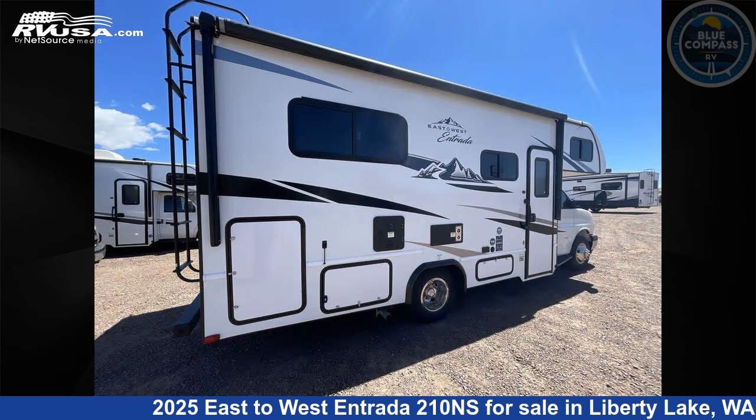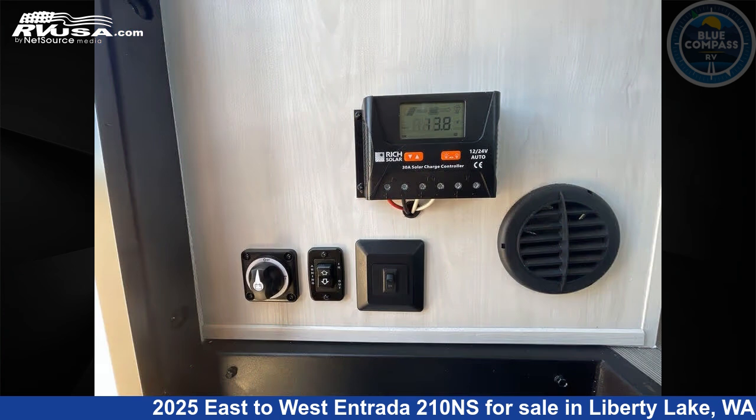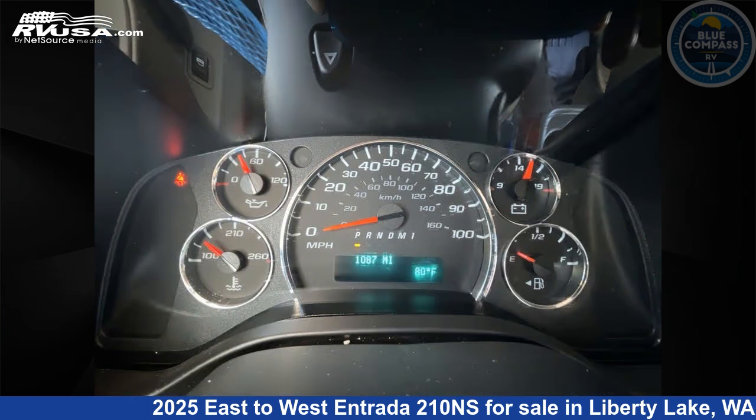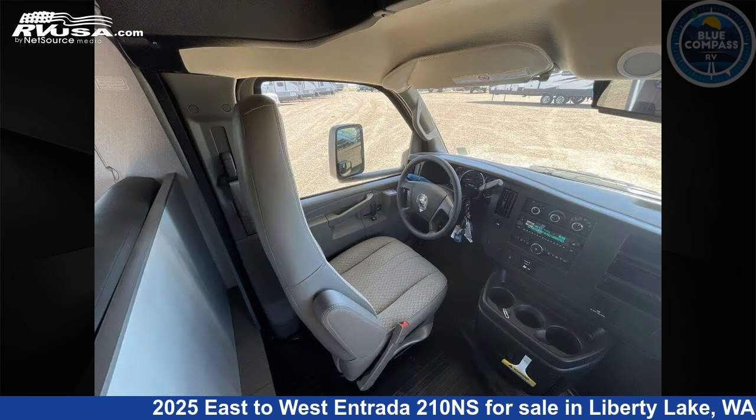This new East to West is 24 feet 0 inches in length and features sleeps 6 and 35 gallons fresh water capacity. The floor plan layout of this Class C features bunk over cab. This 2025 East to West Entrada 210NS is built on a Chevy Express 3500 chassis.